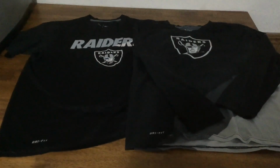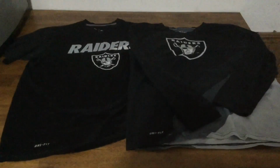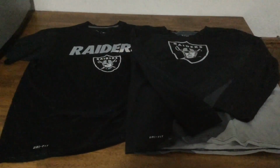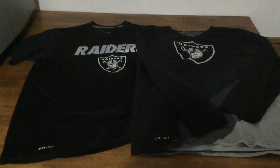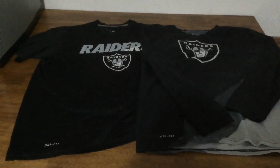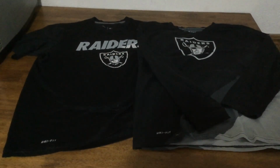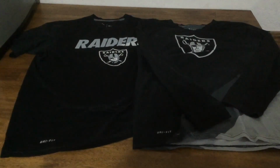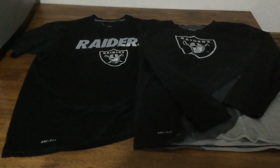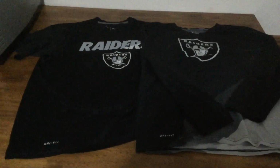But it is nice having some actual dry fit Nike gear. If I could afford it, I would have had all my clothes Raiders Nike. The on-field sweatpants and sweatshirt thermal dry fit was like $150 for the set. I have all of my clothes for less than what that costs, so I'm making out pretty good. That all comes with the territory when you bump up from 2020 to 2019 and try to rush everything, but it's all good. I'm getting out there, can't wait!